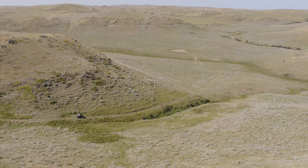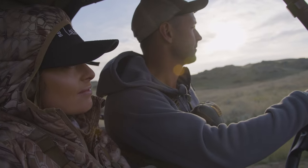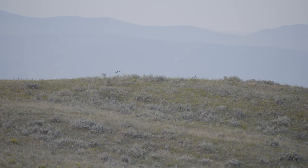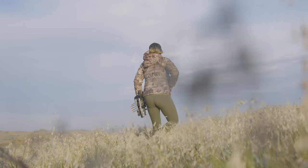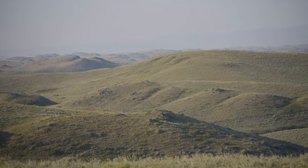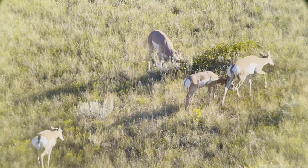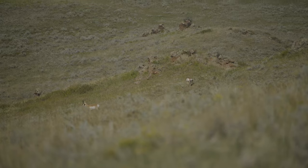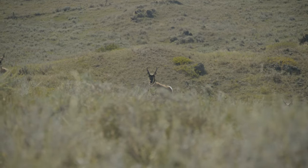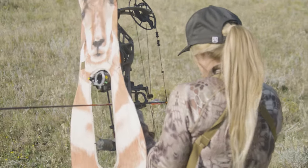In the heart of the American West lies a land where the horizon stretches as far as the eye can see. The beauty of the Wyoming prairie is dominated by rolling hills dotted with sagebrush and filled with solitude. This is home to one of North America's most iconic big game animals, the pronghorn antelope. It's a place where one feels small against the vastness of the land.